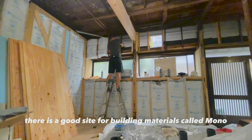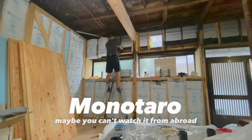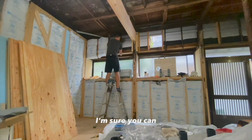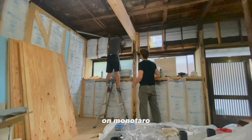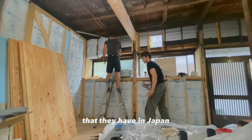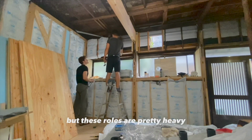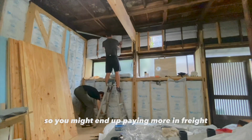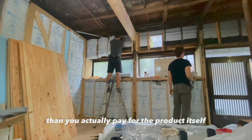There is a good site for building materials called Monotaro in Japanese. Maybe you can't watch it from abroad, but with a VPN, I'm sure you can. On Monotaro, you can buy everything building related that they have in Japan. But these rolls are pretty heavy and they take up a lot of space, so you might end up paying more in freight than you actually pay for the product itself.